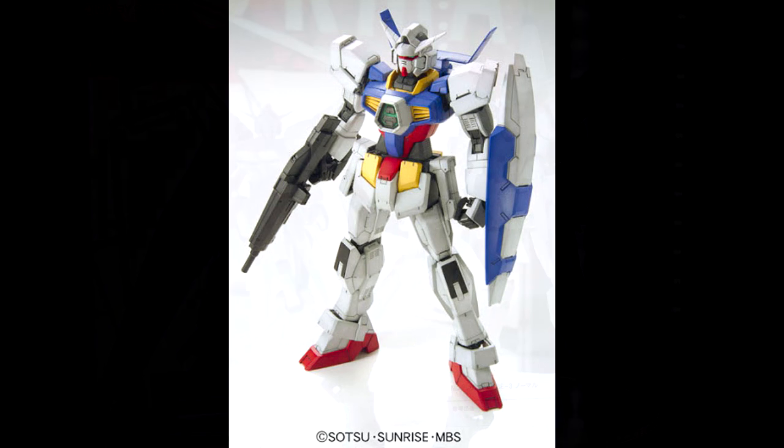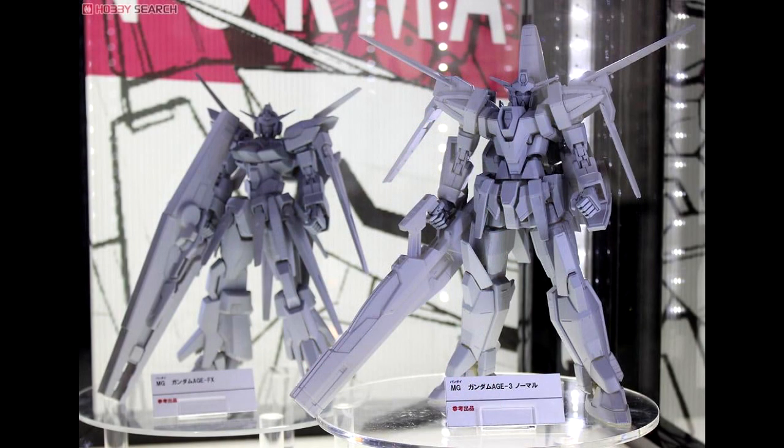And yeah, a lot of you guys know the infamous Master Grade Age 3 and FX that never became real. Because Bandai likes destroying dreams. I'm kidding, but anyway, I guess the 10th anniversary of Gundam Age would be a very good opportunity for Bandai to get these kits rolled out, to finally produce the Master Grade Age 3 and the Master Grade FX.